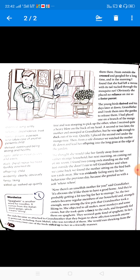When I received quite a heavy blow on the back of my head. So suddenly he realized somebody struck him on the back of his head. A second or two later, the mother owl swooped at grandfather, but he was agile enough to duck out of its way. So a moment later, he saw that the mother owl was coming towards grandfather, but grandfather narrowly escaped that attack of the mother owl.